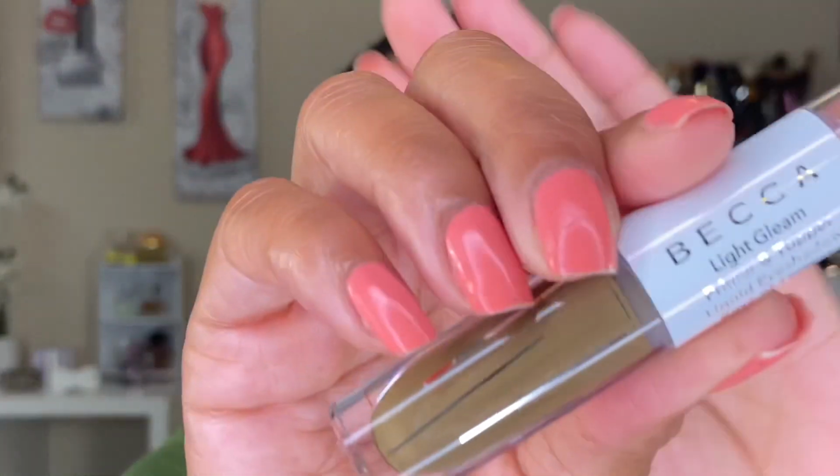Let's get started with the shade called Dusk. So this is the one in Dusk. It's this kind of army green one. And I'm just going to put the primer shade on the back of my hand. These are marketed to be crease proof, long wearing. They're vegan and cruelty free.